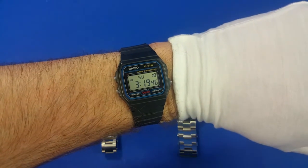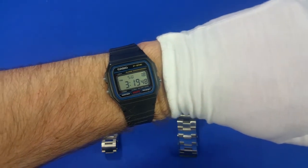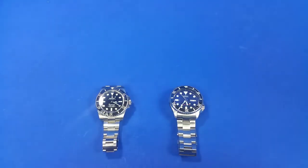I do have the Casio F91W there, the most prolific watch in the world, and the trusty watch that I probably wear most out of any of my watches, believe it or not. It's one of those watches you don't have to worry about. You can't even feel it on the wrist, so it's kind of the go-to watch while you're just bumming around. But anyway, back to the comparison here.